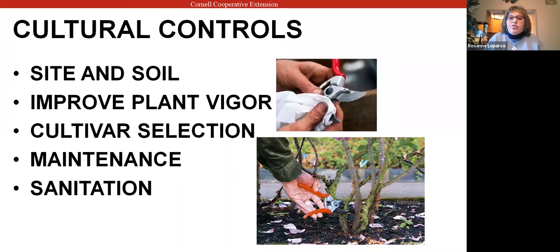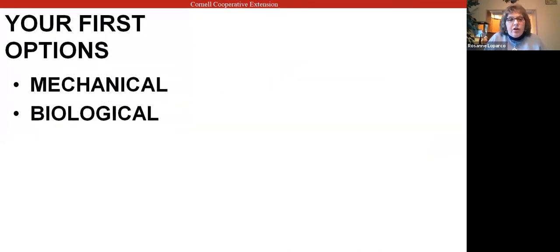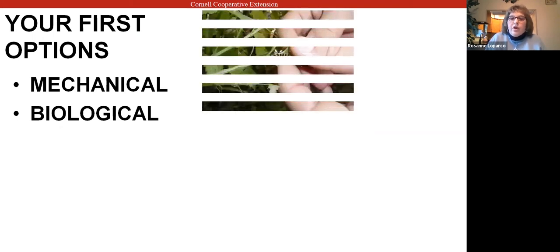So that's a good sampling of the cultural controls that you can do that will prevent garden problems from occurring. And so once you've practiced all of that, your first options, as I mentioned, are mechanical options and biological options. So what are some examples?